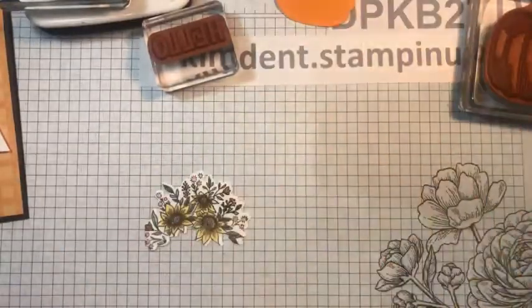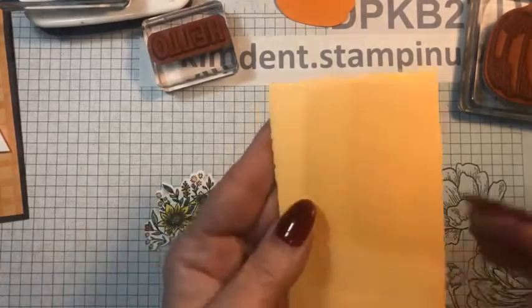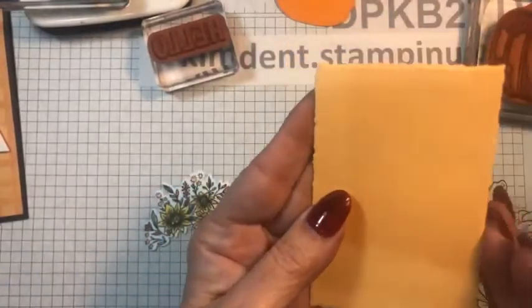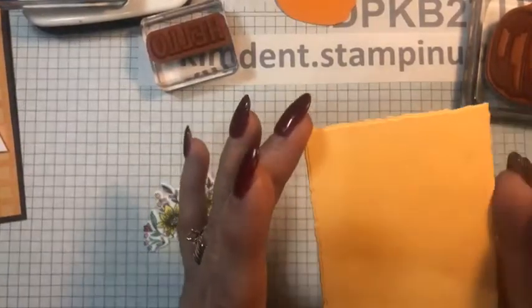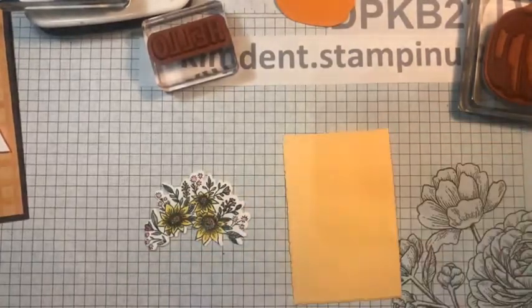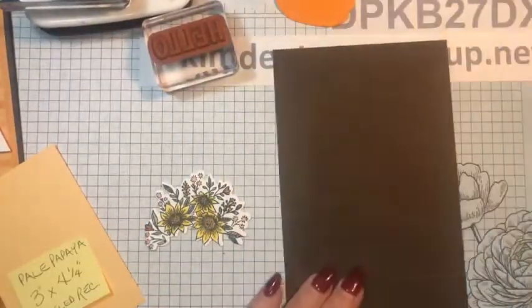So now we get to assemble. Oh, and one more thing. There's our deckled pale papaya piece. That's a fun little, just a different type of die, different than our stitch rectangles, which have a straight edge. It's got a deckled edge. All right, now we're going to assemble. So I'm going to bring in my early espresso and my bone folder.